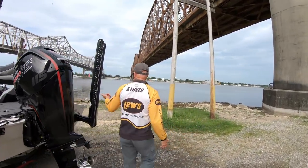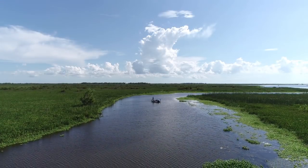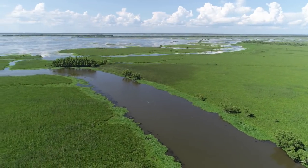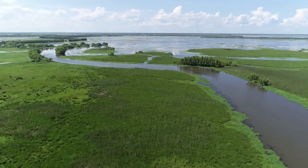But on this week's episode, we're going to take this Tracker Pro Team 195. We're going to venture out into some of the ditches and canals and estuaries and ponds and lakes that are in the Atchafalaya River Basin. It's just a tremendous network of some of the best bass fishing the state of Louisiana has to offer. So we're going to head on out and do that.